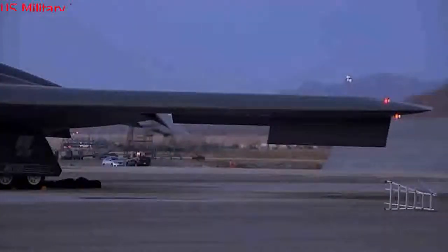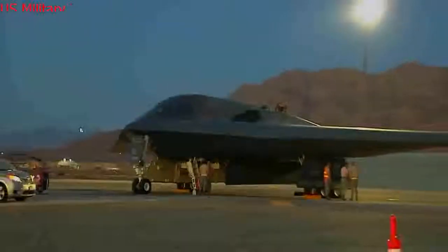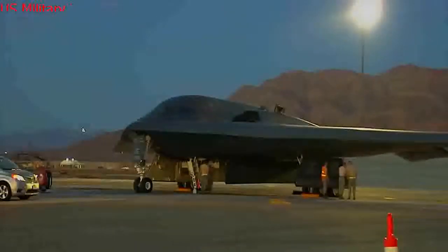The defensive management system is a technology designed to help the B-2 recognize and elude enemy air defenses, using various antennas, receivers and display processors to detect signals or signatures emitting from ground anti-aircraft weapons, Air Force spokesman Captain Michael Hertzog said in a written statement several months ago.